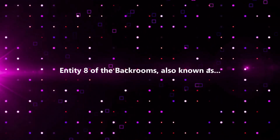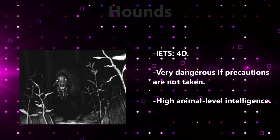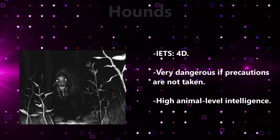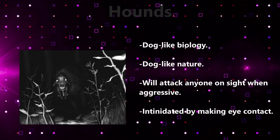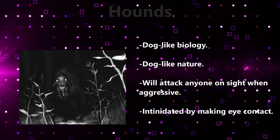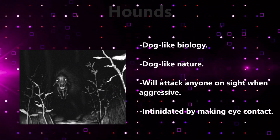Entity number 8 of the Backrooms, also known as Hounds, have an IETS rating of 4D, which means they can be very dangerous if precautions aren't taken correctly. They also have high animal level intelligence. Hounds are dog-like creatures that also have the nature of an average dog, but they are more aggressive. Hounds will attack anyone once the hound enters an aggressive state, but can also be intimidated by making eye contact, so it's a good idea to stare them down.